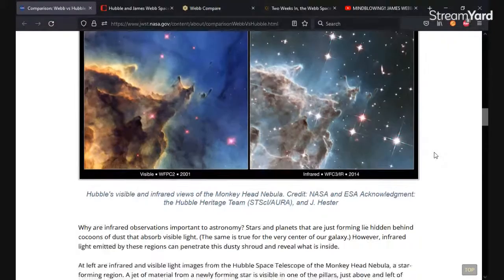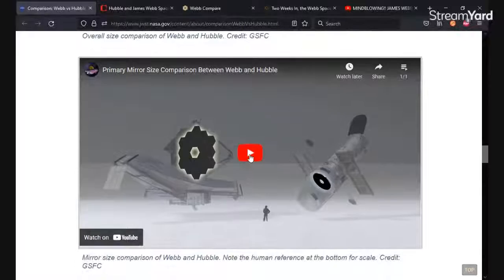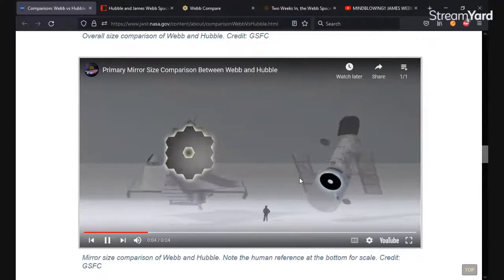Truly an amazing spacecraft. So overall size, I think this is somewhat deceptive because you're not seeing the true size of the heat shields. There's another one, though, that does a good job of that. This is essentially that image, just rotated. But if you look at the collecting mirror here compared to this collecting mirror, that's a lot more surface collection.